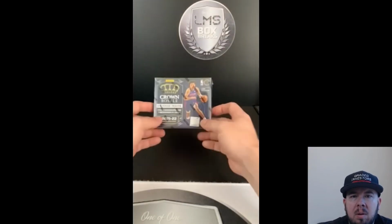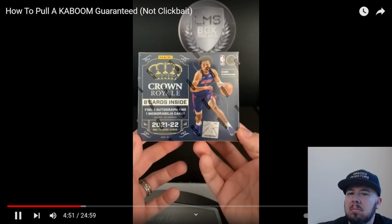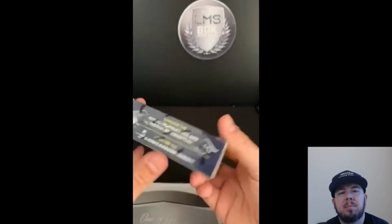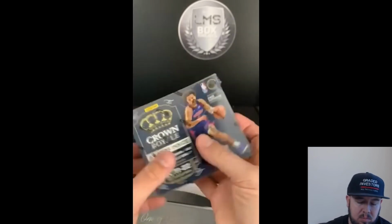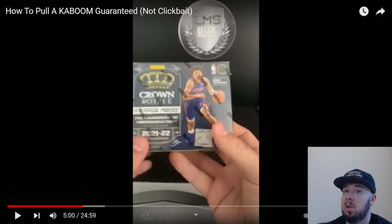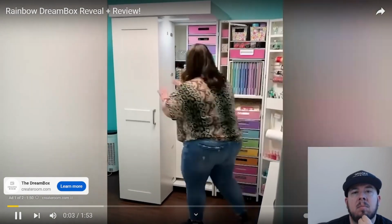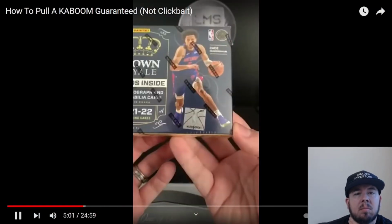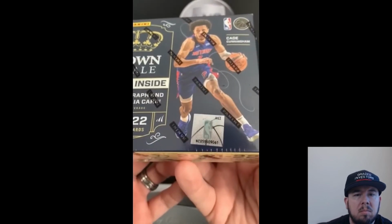What's up, guys? Kevin here with LMS. So remember this. Kevin with LMS is testing his theory on his own box. So we are opening 21-22 Crown Royale. Okay. Basically, just want to show you guys we have totally sealed box here. He also rubbed the nipples for luck. I'm just doing a little bit of an experiment. We do have our sticker there.